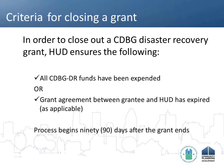Criteria for closing out a grant. In order to close out a CDBG disaster recovery grant, HUD ensures that all CDBG disaster recovery funds have been expended and that the activities have been completed, or the grant agreement between the grantee and HUD has expired.